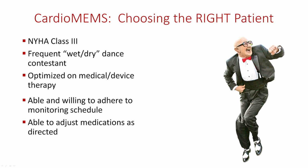So who's the right patient for CardioMEMS? Again, a New York Heart Association Class 3 patient, the patients that you're doing the frequent wet-dry with: are they wet, are they dry? You're increasing the diuretics, you're decreasing the diuretics. Somebody, again, who's optimized on medical and device therapy. Somebody who's able and willing to adhere to a monitoring schedule. That patient's got to lie on the pillow and do a reading for you. If they're not compliant with any of their other medical therapy, they're not going to be compliant doing this. So they need to be fairly compliant.